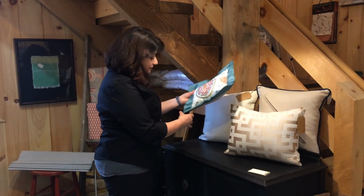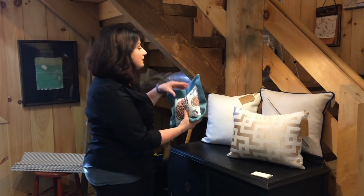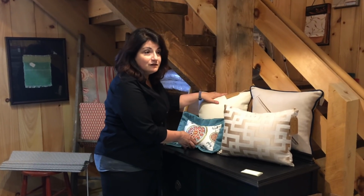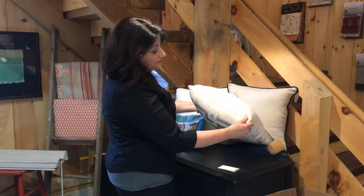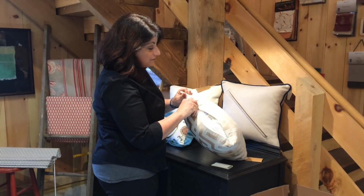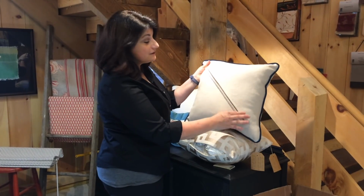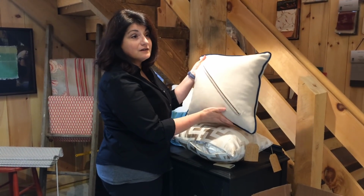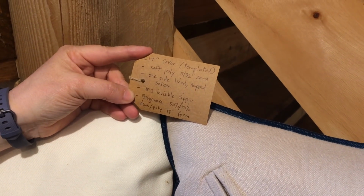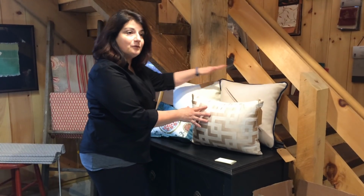And I have various labels on them to explain what kind of fill is in here, what size, if you have a 17-inch cover and this one has an 18-inch form, different zippers. You can see an invisible zipper versus this zipper right here was something Donna Cash taught us, how to make a bound zipper a decorative element on a pillow. So when people are interested in their pillows, we can use this area to say what size do you want, how do you want it to feel, do you want trim, do you not want trim.